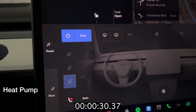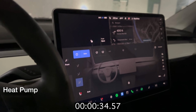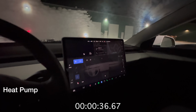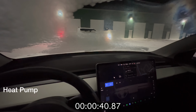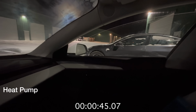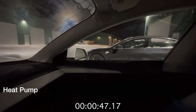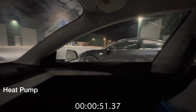Oh, I can feel it on my feet spinning up. Oh, I can hear the fans. Fans are kicking on. Wow, heat pump cranking. Heat pump cranking. Let's roll up the window. So there goes that one. Oh, hers is a little stuck. There it goes.